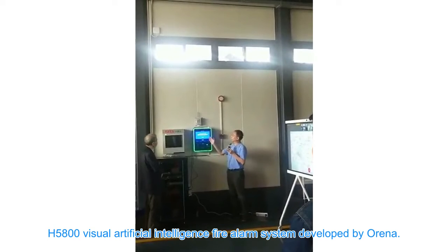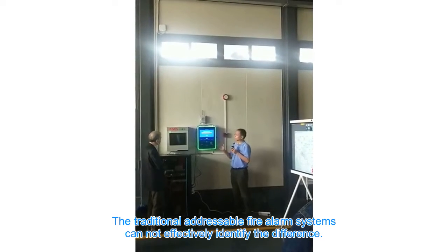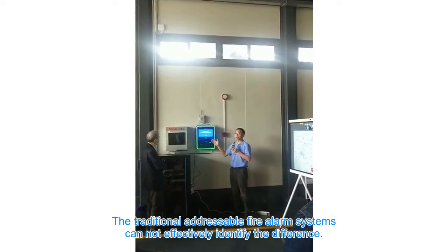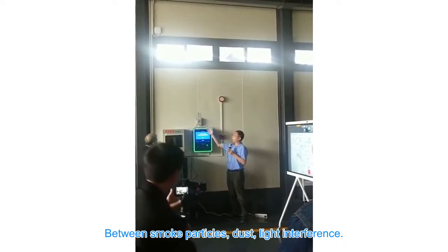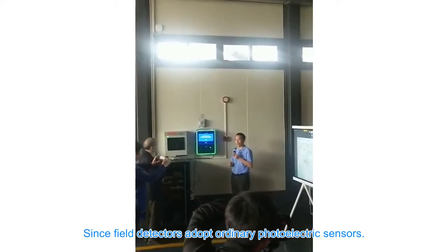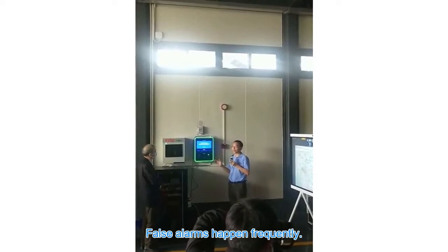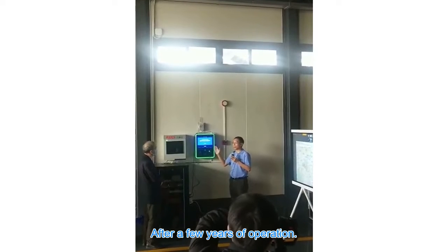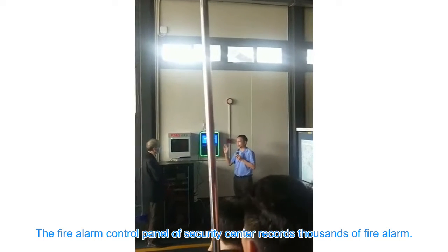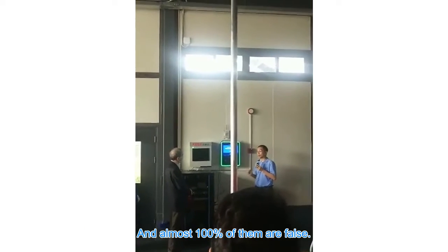developed by Orena. The traditional addressable fire alarm systems cannot effectively identify the difference between smoke particles, dust, light interference, and fog caused by changes in temperature and humidity. Since field detectors adopt ordinary photoelectric sensors, false alarms happen frequently. After a few years of operation, the Fire Alarm Control Panel of Security Center records thousands of fire alarms, and almost 100% of them are false.